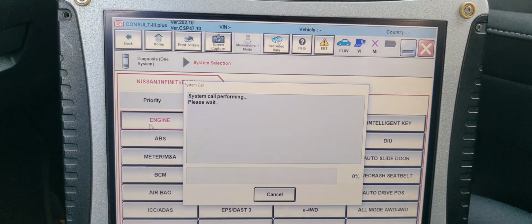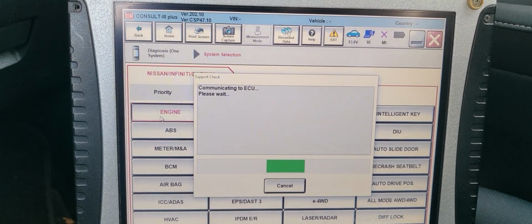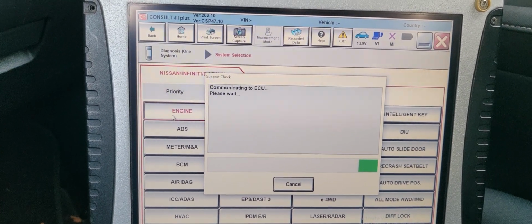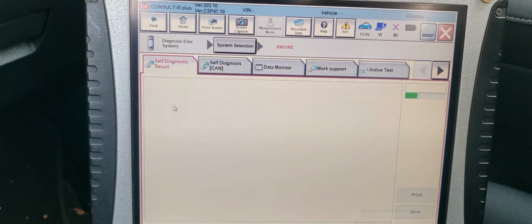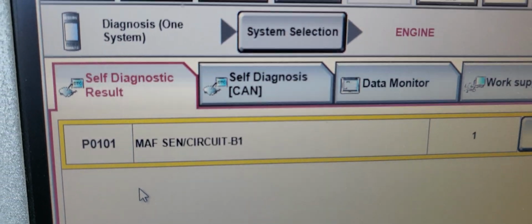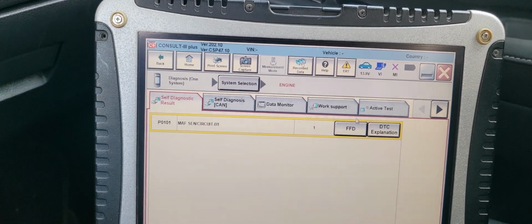The computer is very sensitive. Sometimes the sensitivity of the airflow meter sensor, the computer will calculate it as the airflow meter sensor is bad. Also, there is the PCV valve. You see here, this is a code P0101. This is what is causing all this trouble. Even if you change it with a new one, still you have to do it. So I'm gonna go save. You can erase it.